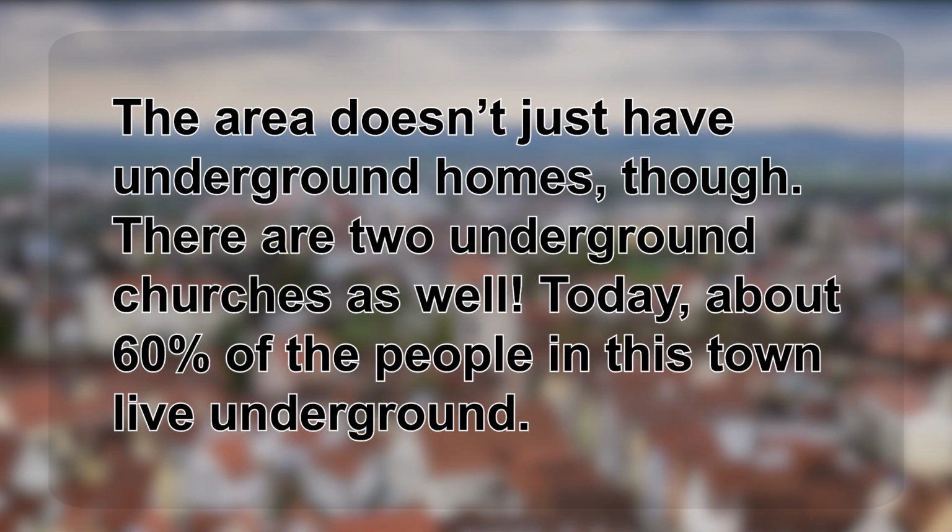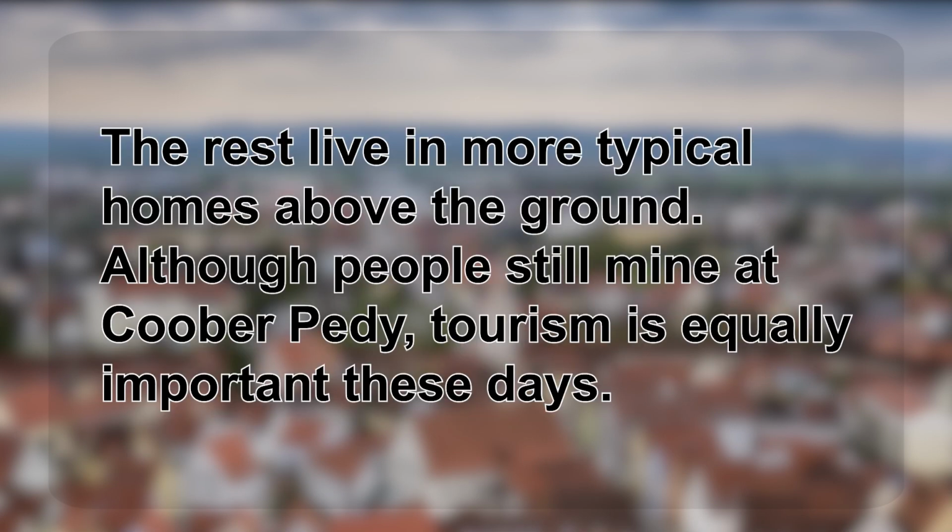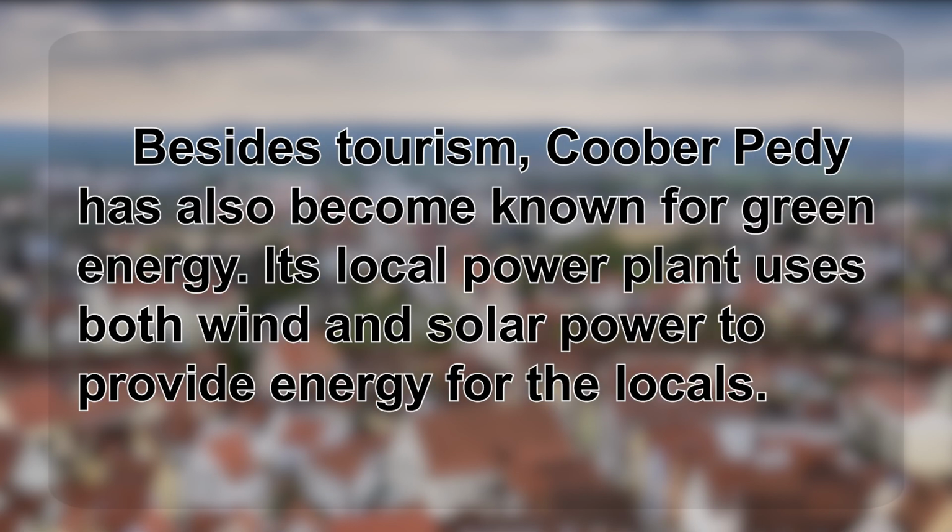The area doesn't just have underground homes, though. There are 2 underground churches as well. Today, about 60% of the people in this town live underground. The rest live in more typical homes above the ground. Although people still mine at Bernice, tourism is equally important these days. Besides tourism, Bernice has also become known for green energy. Its local power plant uses both wind and solar power to provide energy for the locals.